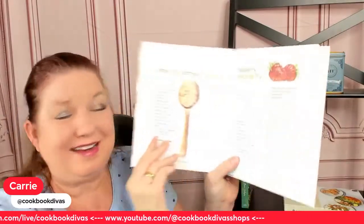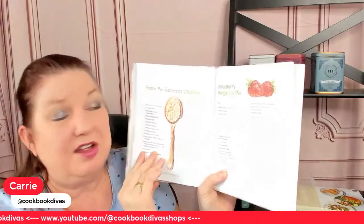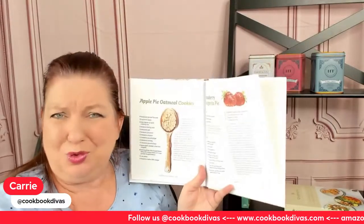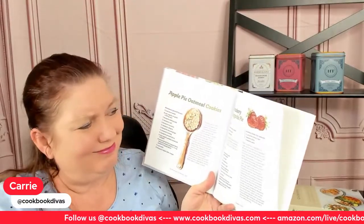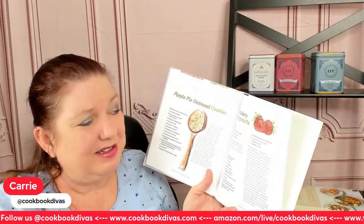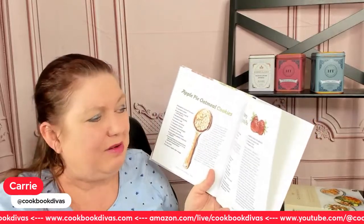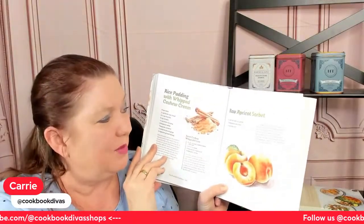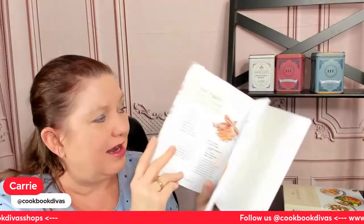I jumped to the end, apple pie oatmeal cookies, strawberry margarita pie. Does that involve an actual key lime juice, lime peel, xylitol? Ooh, they want you to put xylitol in the whipped cream. No, xylitol is something that if I have in the house, my dogs would have gotten into and gotten sick or died, and I don't like the aftertaste of it. So I would skip that part. Raw apricot sorbet with fresh apricots, raw honey, and lime juice.